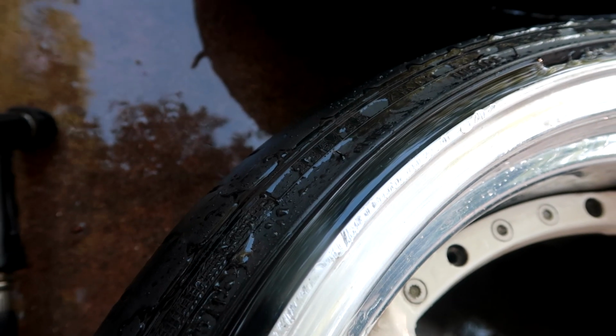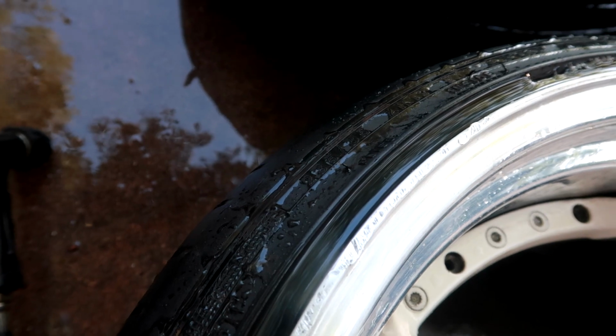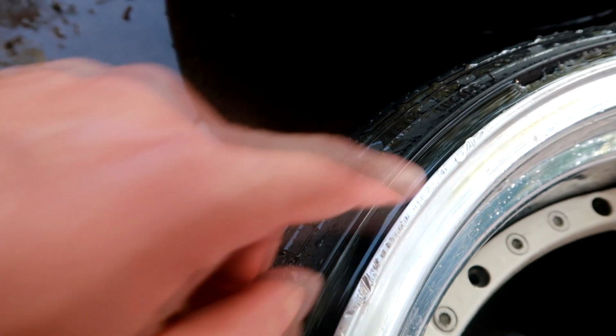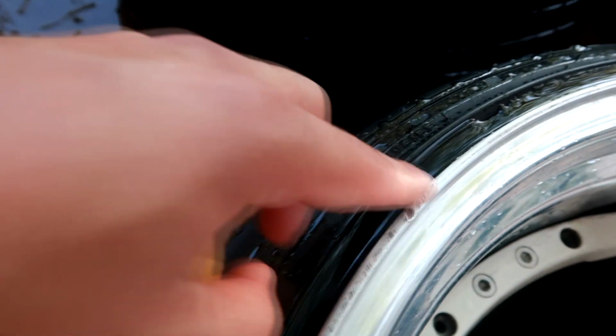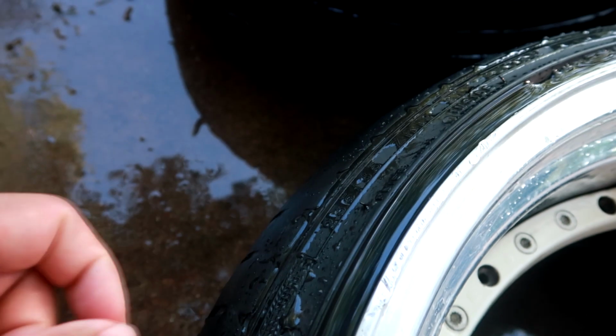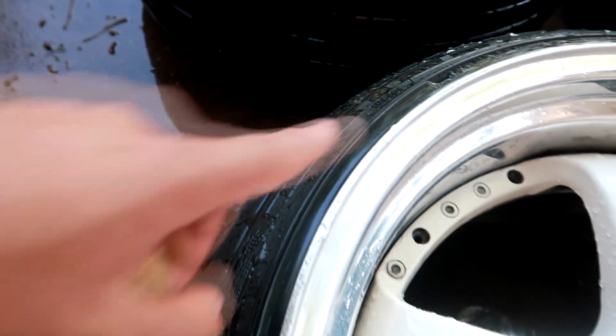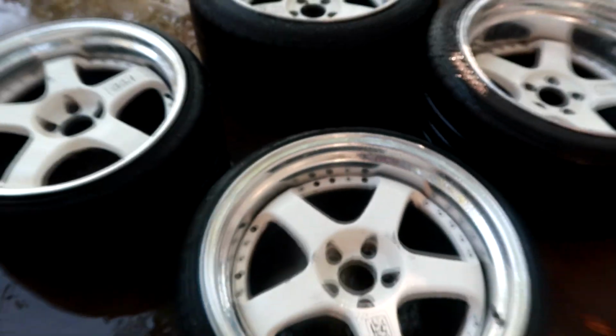Alright, so you can see over here, just with 400 grit sandpaper, it's much better. So much smoother right now. You can touch it, it feels much better. Some of the bigger ones like over here are a little harder to get unless I get a rougher sandpaper, but the small ones I managed to get off. So I'm going to continue the process, do it all around, and show you guys the finished product when I'm done.